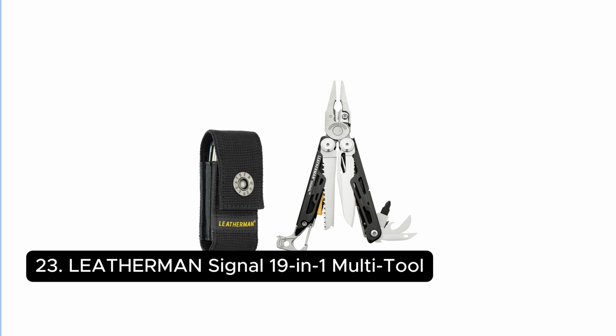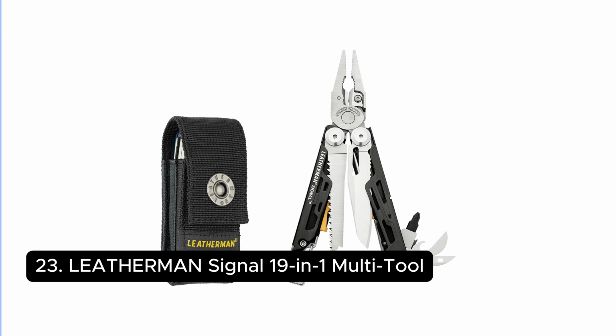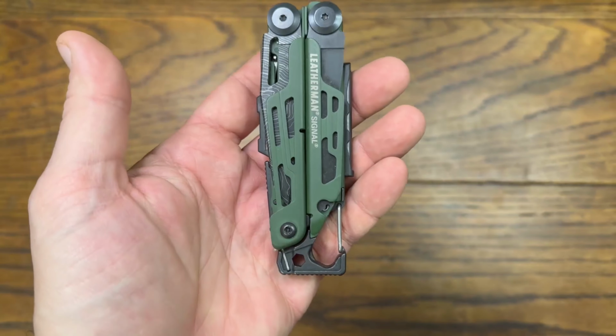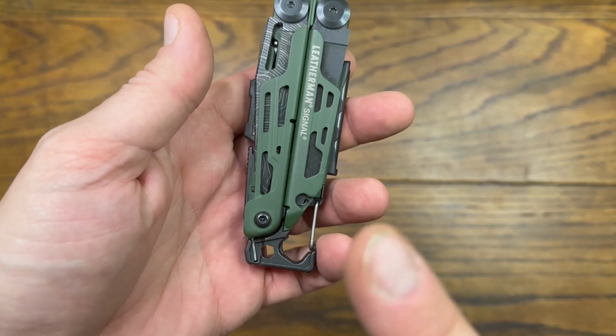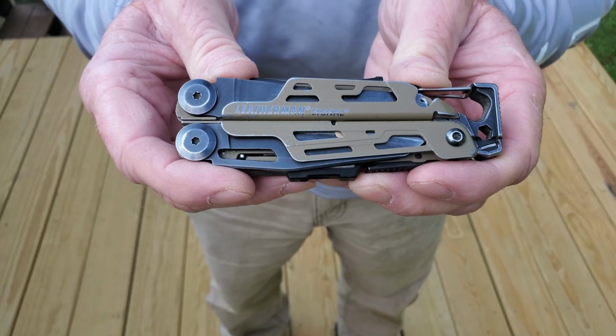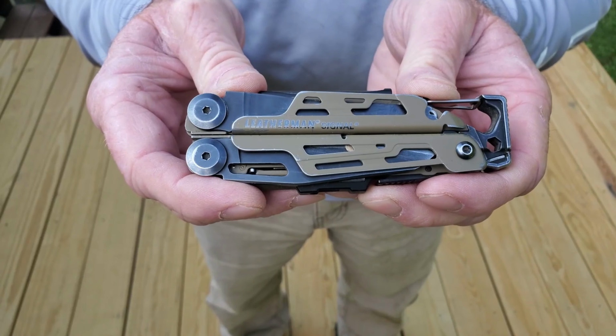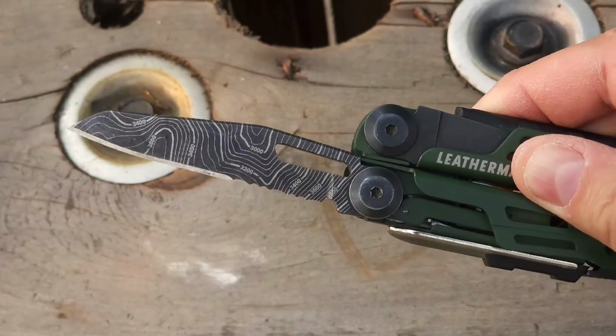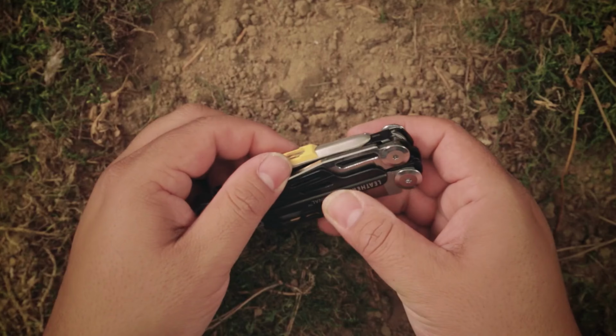Number 23. Leatherman Signal 19-in-1 Multi-Tool. A backcountry problem solver with real survival chops. Signal packs pliers, saw, hammer surface, and bit driver with outdoor-centric add-ons: ferro rod, whistle, and diamond sharpener. One-hand blade access and carabiner/clip carry keep it ready.